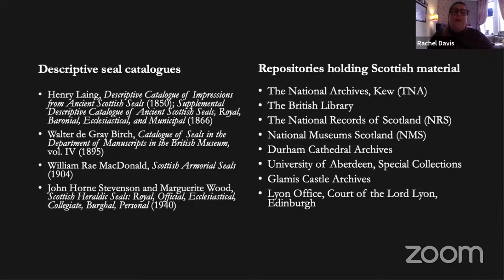I used these catalogs as a starting point, and then I further consulted materials held in the following archives listed here on the right. It's worth noting that further repositories were consulted with negative results, including private collections identified through the National Records and Archives of Scotland, the Manuscript Commission reports, PAS, Scran, Canmore, and Treasure Trove holdings of the National Museum of Scotland.